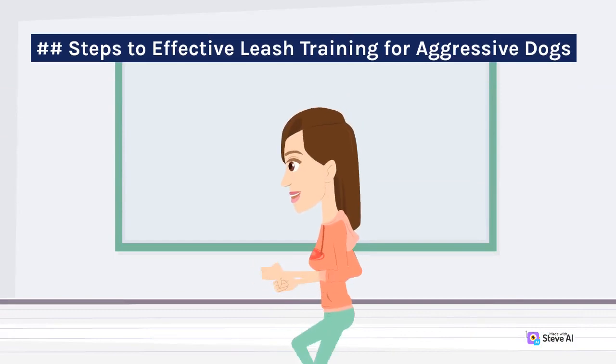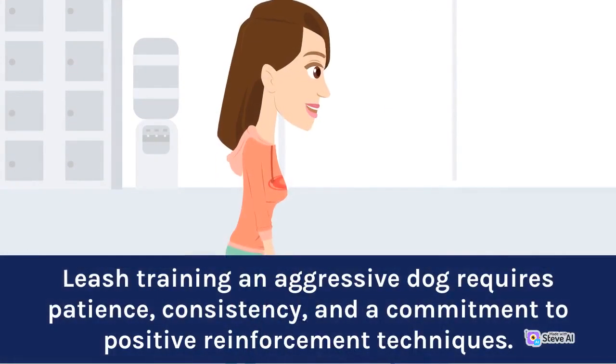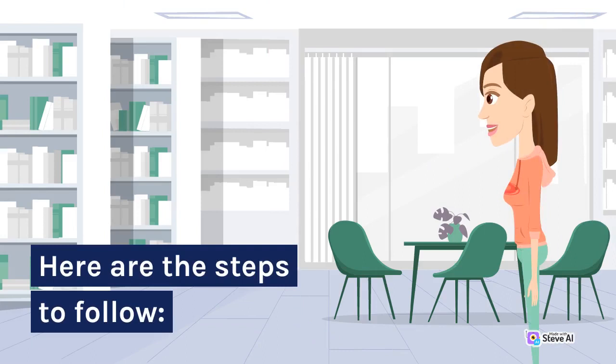Steps to effective leash training for aggressive dogs. Leash training an aggressive dog requires patience, consistency, and a commitment to positive reinforcement techniques. Here are the steps to follow.